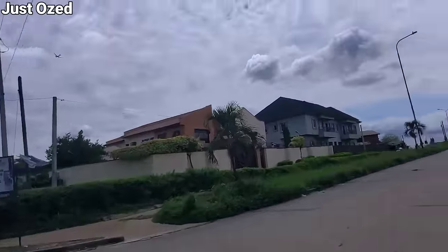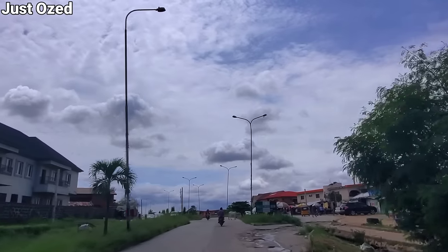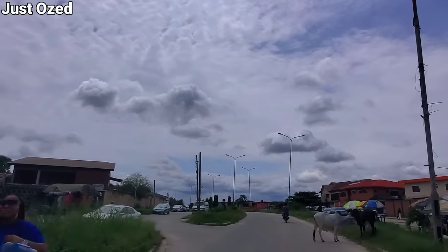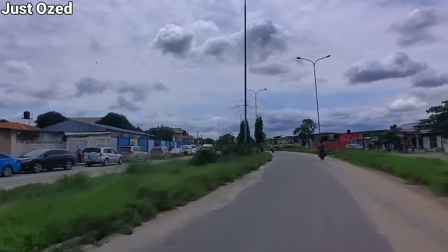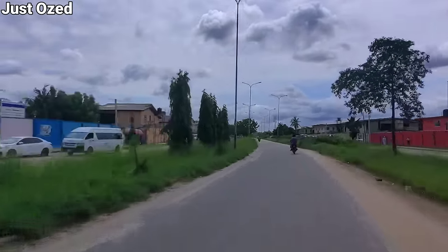This is the Third Avenue. One thing that makes Festac unique is the fact that this place has a well-organized road network. The green areas of Festac are something that the government has always prioritized, and as you can see, this is what we have in Festac.